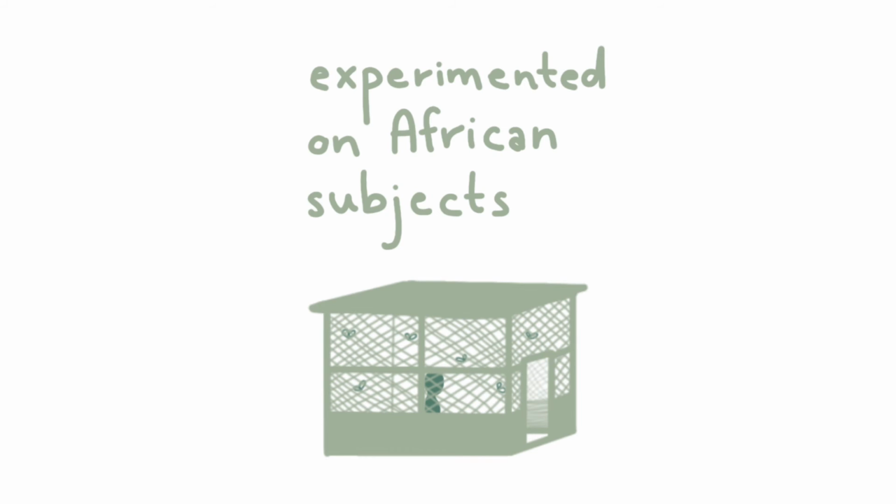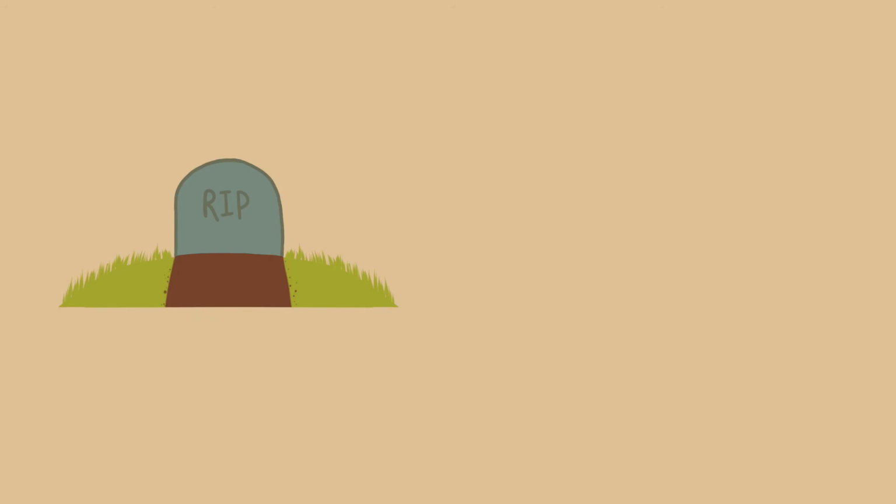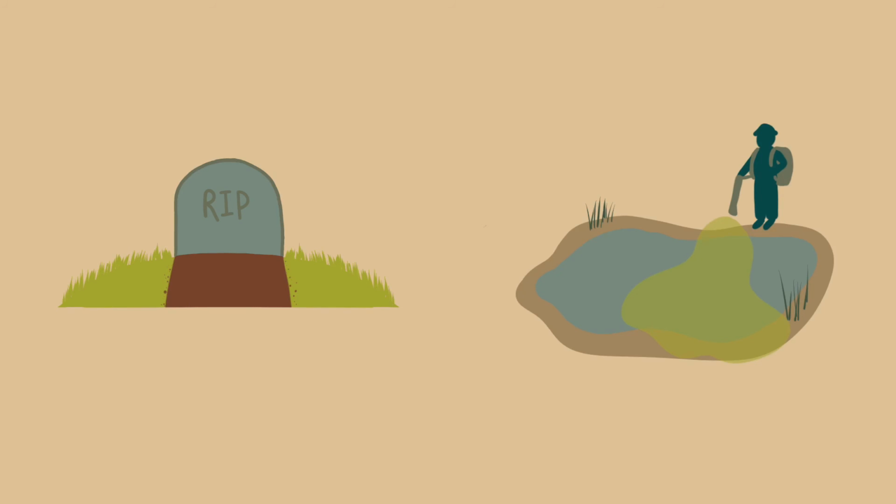Finally, African patients had been dehumanized and experimented on for decades by racist colonizers who never agreed on an ethical code for medical practices abroad. However, the need for better disease control in World War II led to a sharp increase in testing. These inhumane practices ranged from excavating the dead in Brazzaville to widespread chemical pollution in Accra.